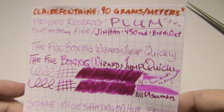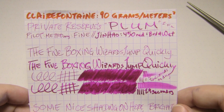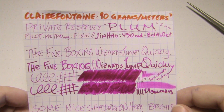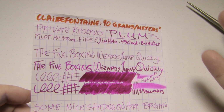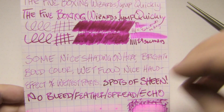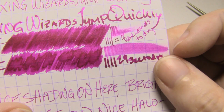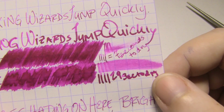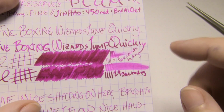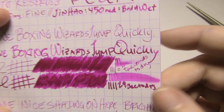Anyways, moving on. Clairefontaine, 90 grams per square meter. Yep, oh my god, it's pink. Anyways, magenta-ish. It's more magenta where it's laid on thick, but it's not laid on thick everywhere. But yeah, this is a very wet flowing ink, or at least my sample was, as you could probably tell by that smear, because that went about 4 boxes and change. Now yes, that's the X450, which I even note all across the top. It's fairly broad, fairly wet.